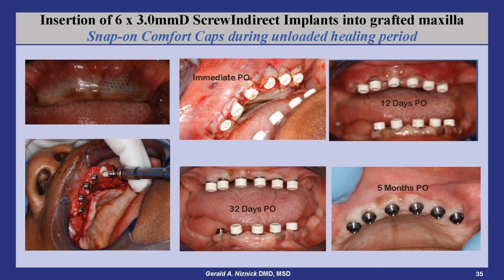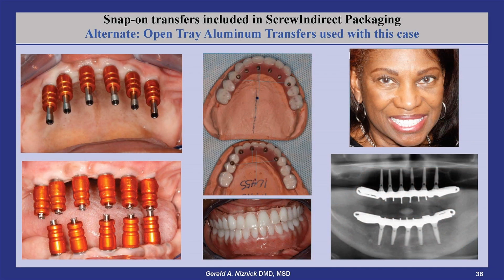After bone grafting in the edentulous maxilla, Dr. Mills placed 6 screw indirect implants. This shows the beautiful soft tissue healing before and after the removal of the snap-on comfort caps. Dr. Mills chose to use screw-retained open tray transfers rather than the snap-on transfers provided free with each implant.